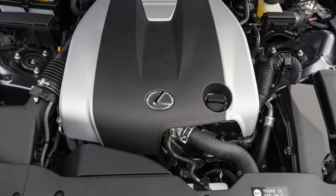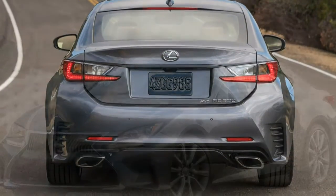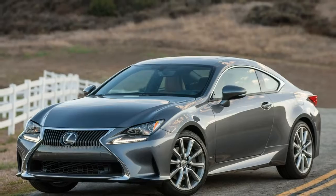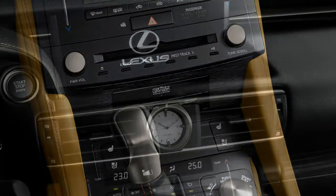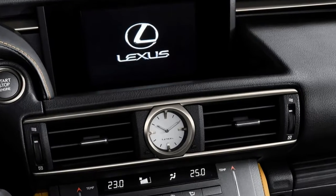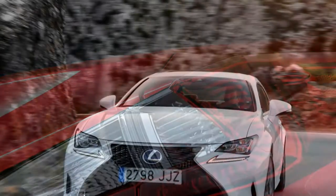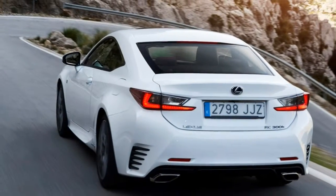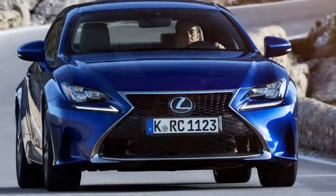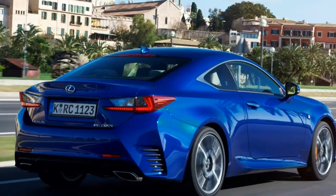Auto-only transmissions for the RC. Both the 200t and 300h have automatic transmissions as standard, an 8-speed for the 200t as well as a CVT gearbox for the 300h, necessary because it promotes efficiency. Lexus has tuned the RC more for comfort than sportiness, so the hybrid version, with its smoother drivetrain and supple ride, would be the more satisfying of the two.